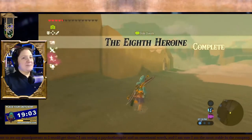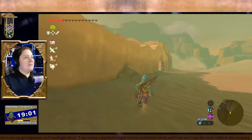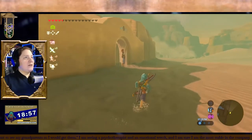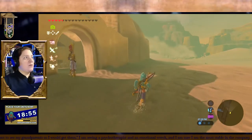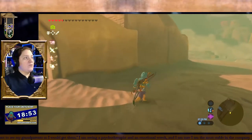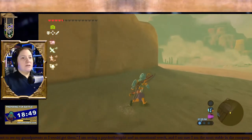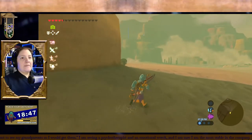Oof. The roof protection is now ready to roll. Awesome! There is the third of our four champion boons. I want to make sure that Mipha's grace is replenished before we head to the castle. So that's going to be useful.